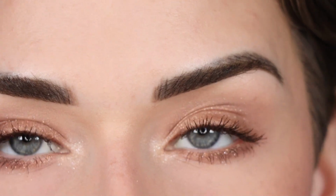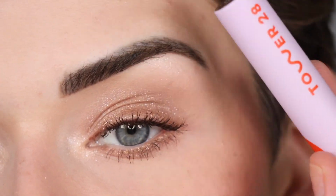I'm just wearing my usual go-to, which is the Tower 28 Make Waves, and I use the brown shade Drift today. I have one more makeup product and then a body mist I want to talk about, but the last makeup product that I just keep reaching for over and over are the new YSL Plumping Lip Gloss Oils.